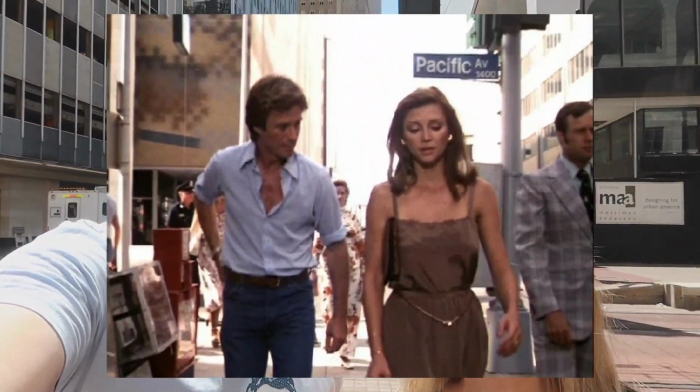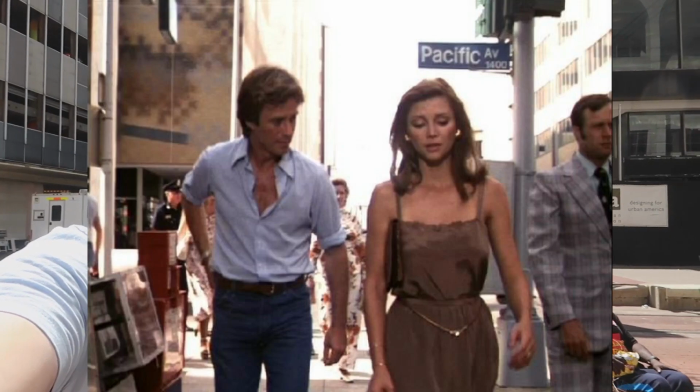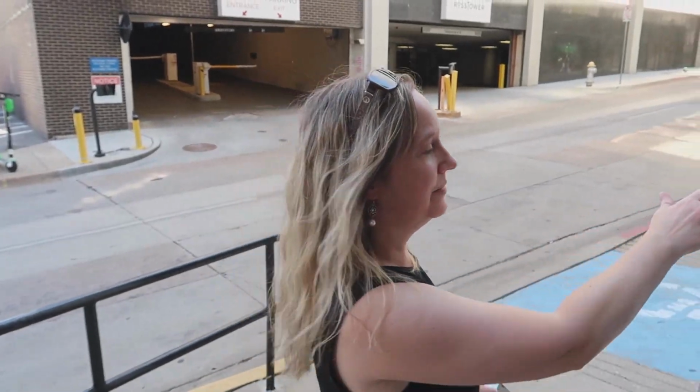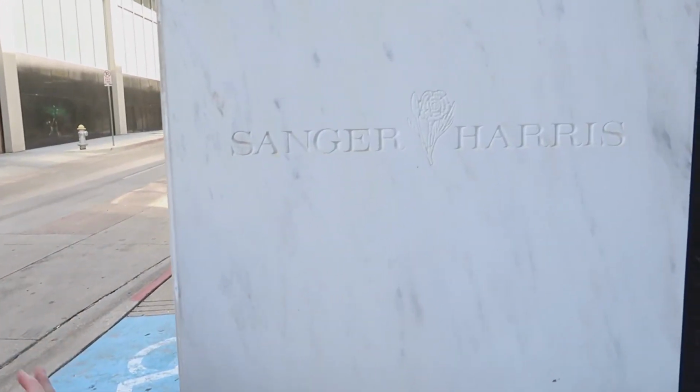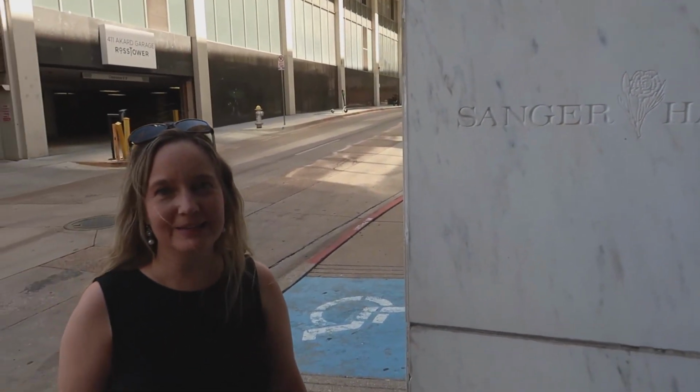A famous scene that happens here is Pamela's ex-husband tracks her down here at the store where she works, and then they leave the store and we see them walking this way down the street, Acker Street, but we see the sign here, Pacific. It's no longer a through street because now it's where the train goes. They left behind the engraved thing here on the pillars that says Sanger Harris with their little flower logo. So there are some remnants.